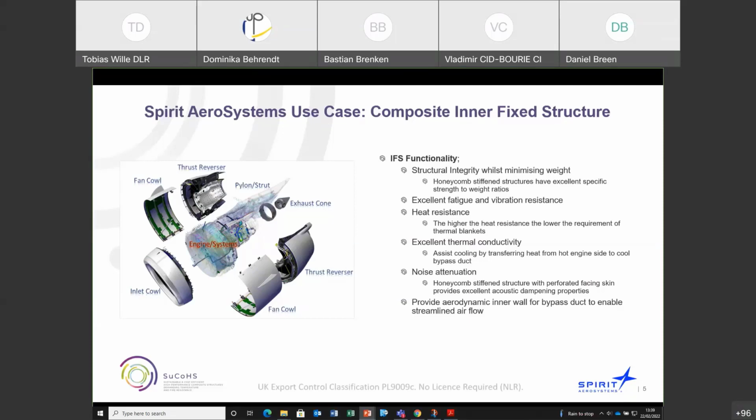Noise attenuation is also a very important function of the IFS, since it is engineered with acoustic dampening in mind. And finally, the IFS segregates the engine core casing. You can see the engine in the left image there. So there's a complex network of pipework as well around the compressor area of the engine, and the IFS segregates this from the bypass side, and ultimately it requires aerodynamic properties for the inner bypass wall to ensure smooth airflow directing from the front of the engine to the rear.